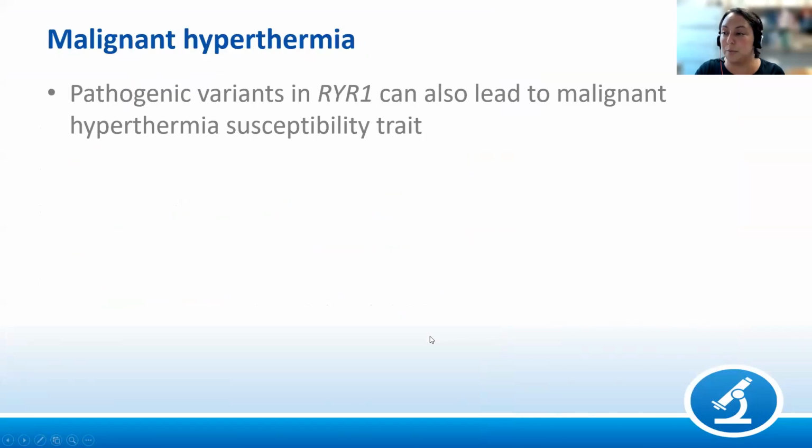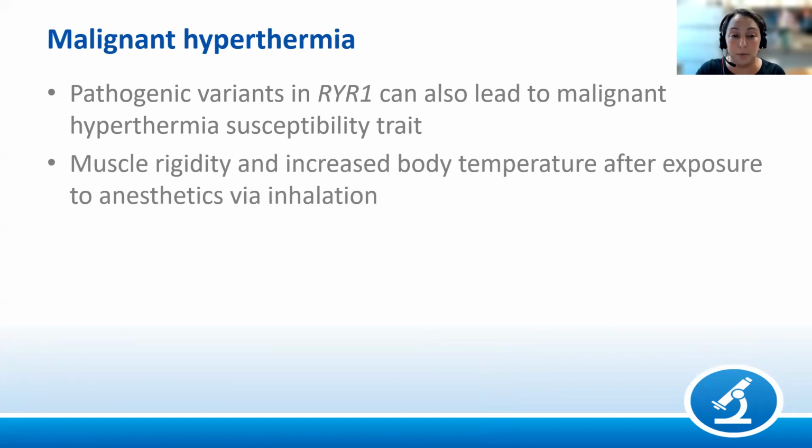You also have to keep in mind malignant hyperthermia, because pathogenic variants in RYR1 can lead to malignant hyperthermia susceptibility trait. So if you've got a patient you know has RYR1 disease, it's great to mention it in your comment to make sure that the clinicians are keeping that in mind. The problem with malignant hyperthermia is that if a patient has been exposed to anesthetics via inhalation, they can have muscle rigidity and increased body temperature, and it can lead to death.